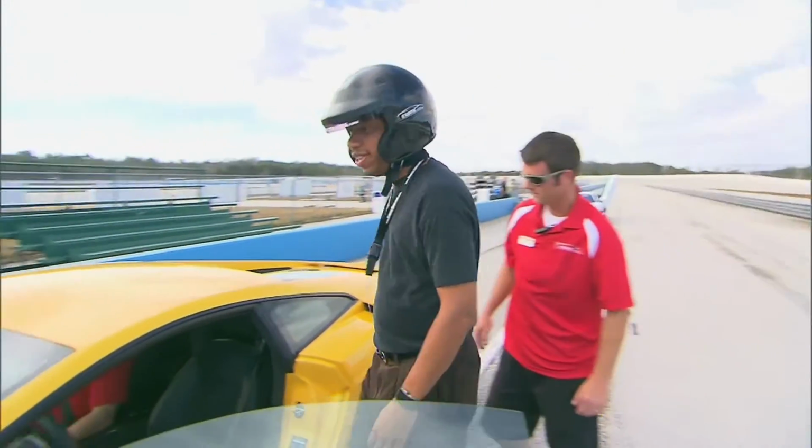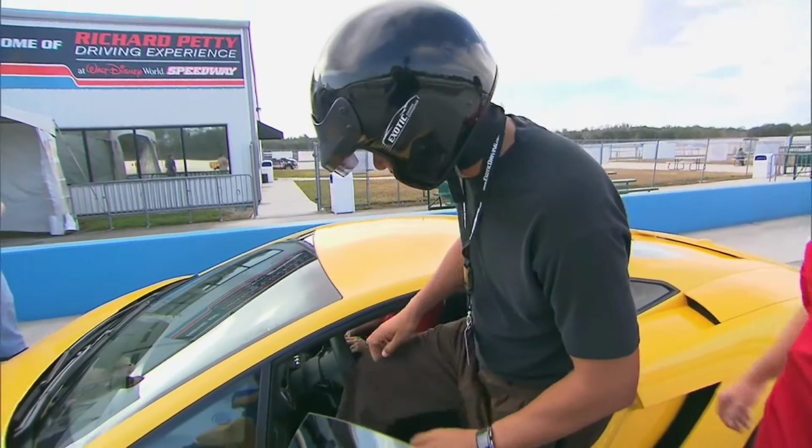You have to respect the machine, you have to respect the track, and above all, you have to respect what the professionals, what the team is telling you or guiding you to do when you're on the track.